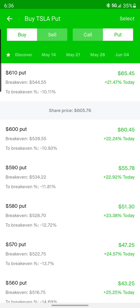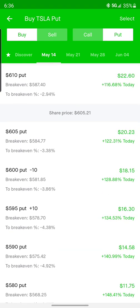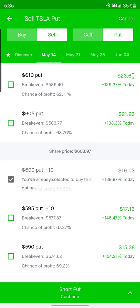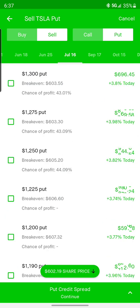If I want to roll them out to that same level and not just close my first ones, I'll have to do basically two of these for one of those. So in this case, we can use some ratio here. We'll click buy on the 600s, sell the 595s, and then roll those guys out to July 16th.